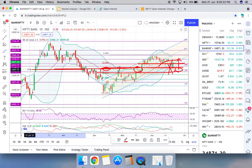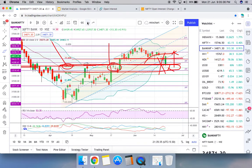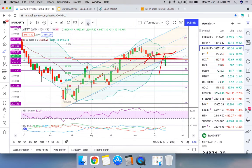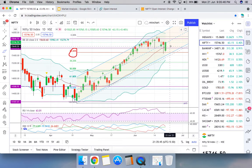This is where it broke out. Here also you have a resistance, in any place where it broke out. So 1, 2, 3, 4. That's a major area where Nifty took the support today and then bounced back. It still has not crossed the 20 DMA, but it closed above that. So tomorrow any up move.